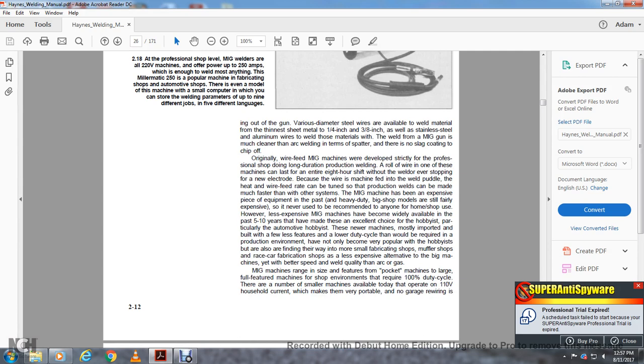Alright, the original wire feed metal and air gas gun was developed strictly for the professional shop during the long duration welding and the roll of the wire. One of the machines can last an entire 8-hour shift without the welder even stopping for a new electrode. Because the wire is machine fed in the welded pedal, the weld puddle, heat and wire feed rate can be tuned, with production welds made much faster than the other systems.